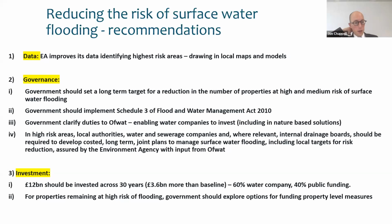You can only build sewers so big, and there are other engineering challenges which mean it is not cost effective to develop solutions. So what we are saying you should do is government should look at property level measures for those remaining areas once you understand the risk, because surface water flooding is not like river and coastal flooding. It comes and it goes very quickly. It is often relatively shallow, and therefore property level measures such as door guards are much more effective than they would be in a river flood, where they could cause serious structural damage to a house by keeping water out. So we didn't have time in our study to look into detail at that, but we've recommended that government should.